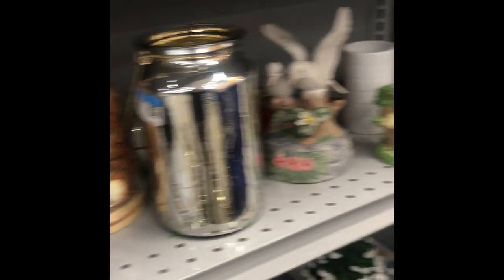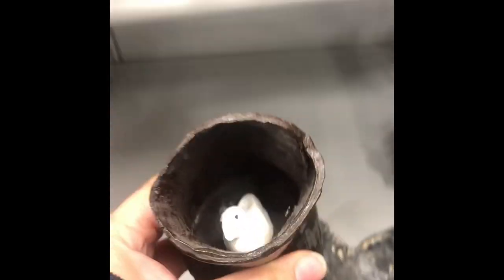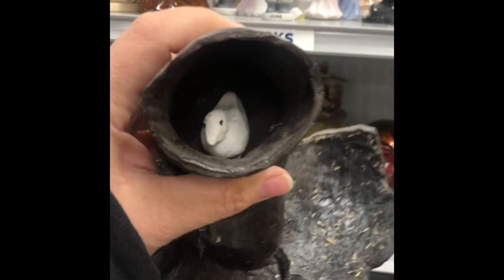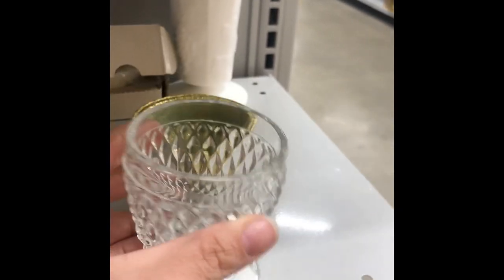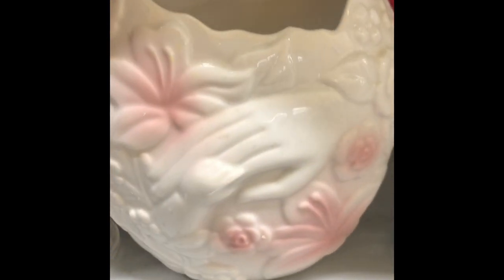All right, nothing's tripping my trigger this morning, kids. I'm not finding any wieners. So we're gonna keep on moving. What is happening here? What is that exactly? Well, obviously someone made this. Killbane. Let's give a hand to Killbane for this creepy little bird in the tree. All right, moving on. So here's the vase section. This looks like the bottom of a fairy, but it's not. This is pretty. Aw, two hands, that's sweet.